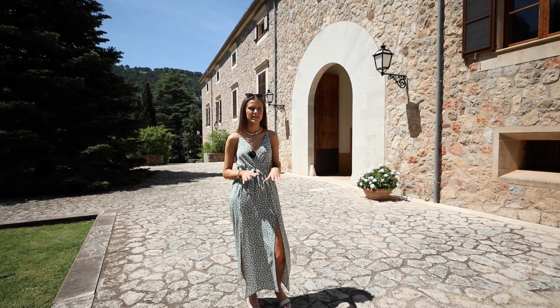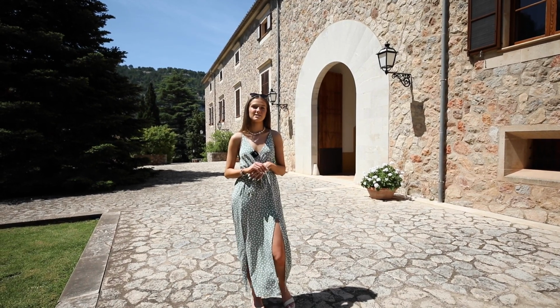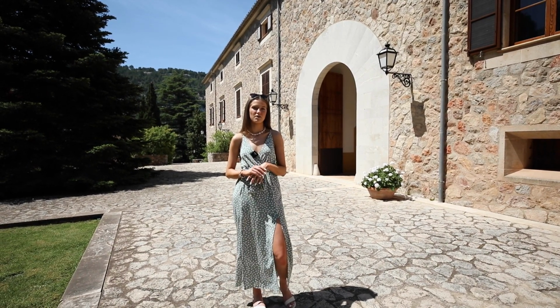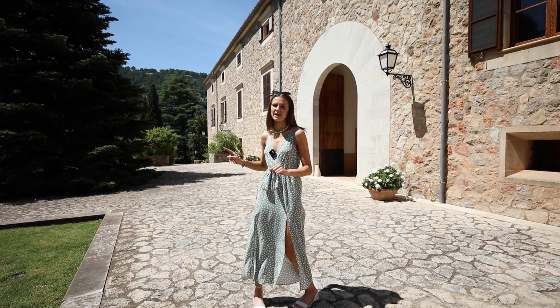This house is listed at 19.7 million euros. It features 10 bedrooms, 16 bathrooms and a total size of 158 acres. But before we take a look inside, let's take a look at the exterior.